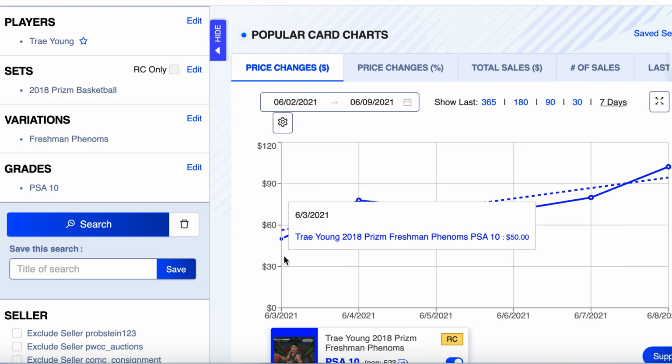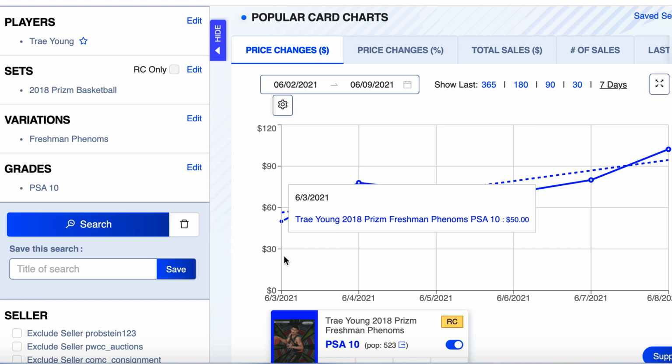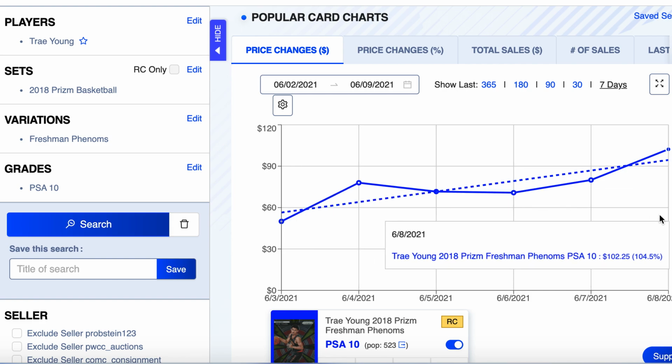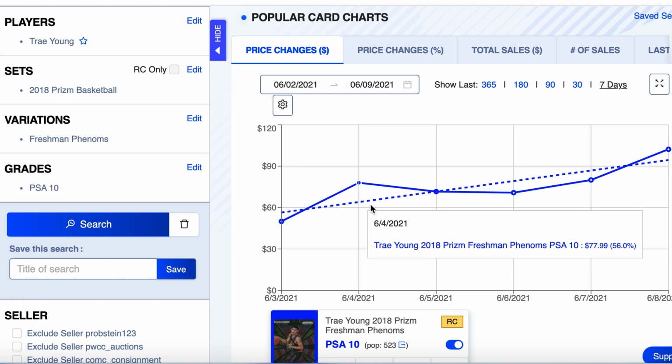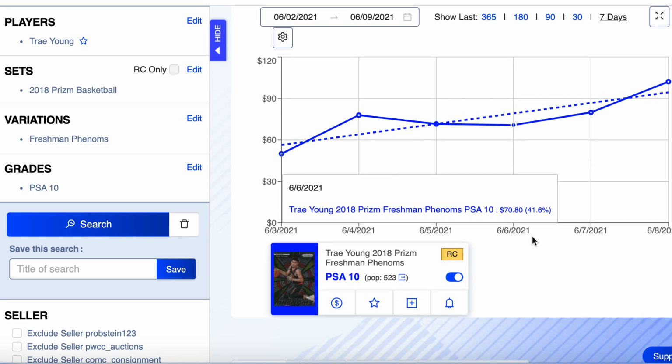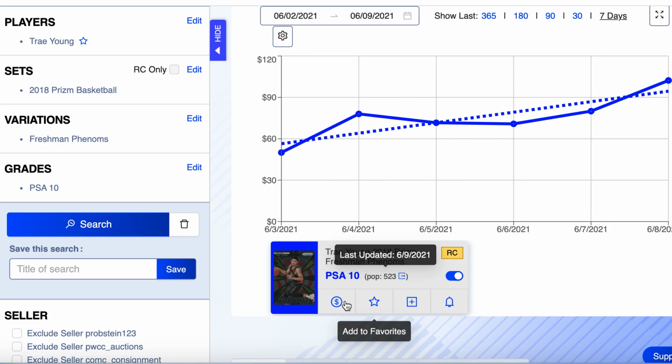Interesting. Look at this. Granted, he's in the playoffs, so I expect this card to go down some. I don't think they're going to beat the Sixers. $50 to start the week, ends the week at 102. There's one at 78, 70, 80. The 102 seems a little unnecessary to me, but that little pop count, maybe that's just all there is.